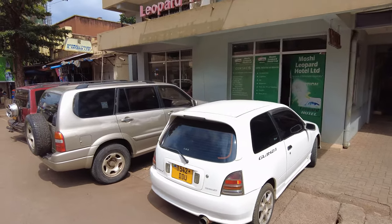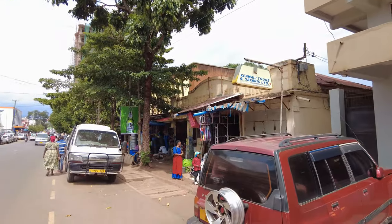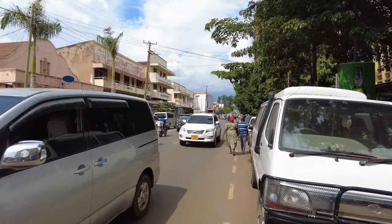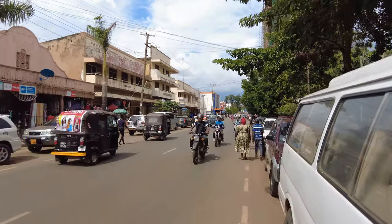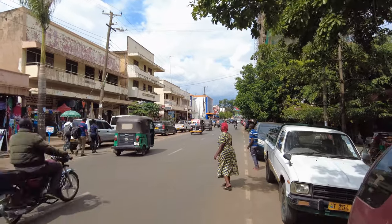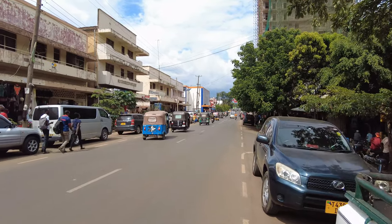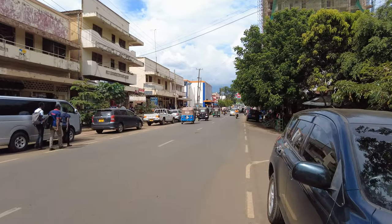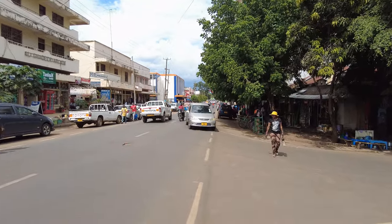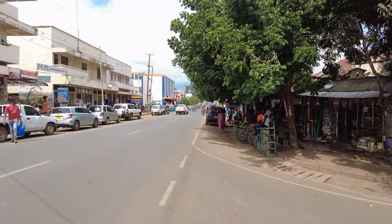This is Leopard Hotel here. And the thing about these cities in Tanzania, once you come, you can walk around, see the various hotels in the area, and go in and find the price, and you're good to go for the night. They're quite visible. On every street, you're most likely to find a hotel or a guest house or something.